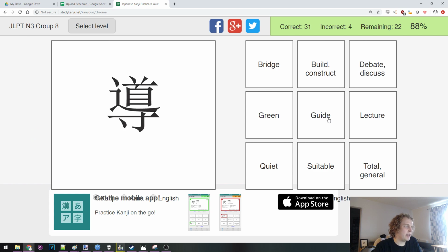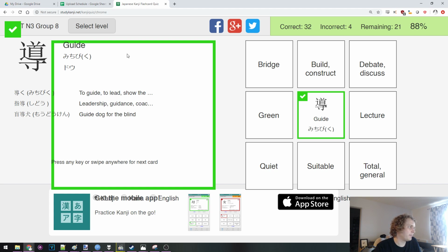This is guide. On the top we have road, pretty straightforward. This is neck and a journey, so it's like the long road you're taking. On the bottom we have protect, so someone who protects you along that journey is your guide. It's a guide dog for the blind. Aww. Oh wow, to say blind is like forgot sight. Dang, I didn't know that one. But I could work it out just from the radicals. That's the power of good radical usage.